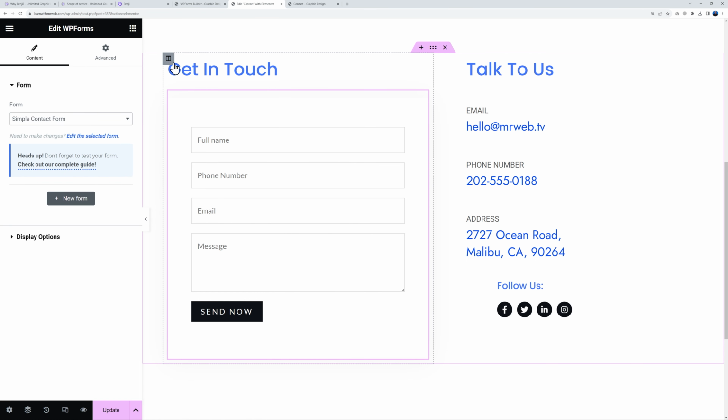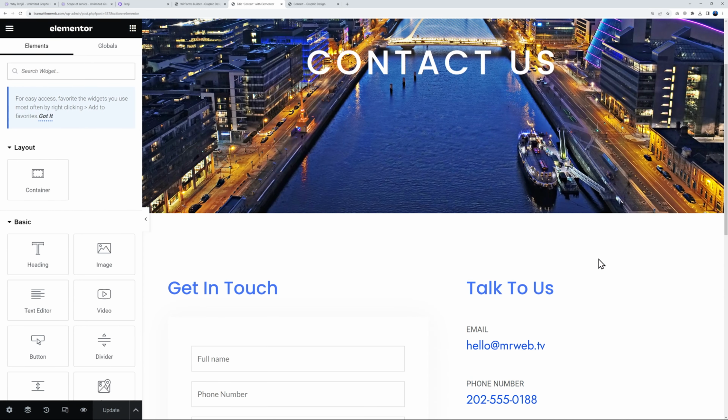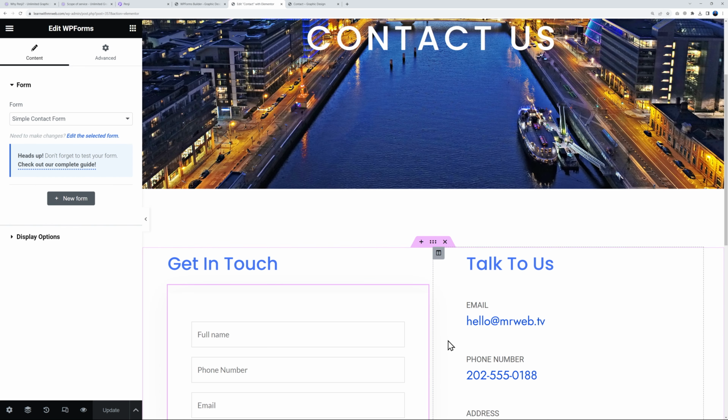Now if you go back to the contact page and click update and refresh. Let's have a quick look. And there you go. As you can see, now it's requesting the budget as well. So this is working fine. And that's basically it, guys. We're done now.